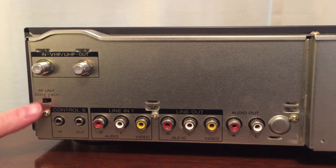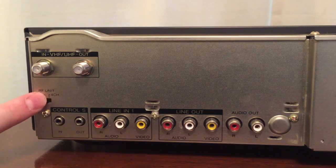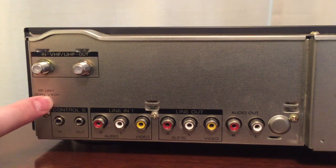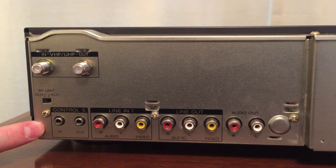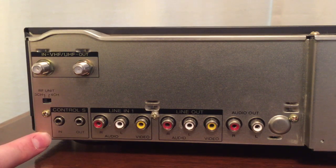You can control which channel you wanted to play it back through right here under RF unit with the selector switch, channel 3, channel 4. You have also a Control S input and output. This allowed you to hook components together so that one remote could control all kinds of units and they could actually talk to each other.